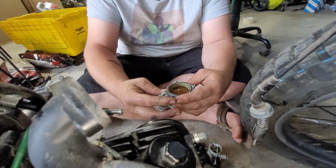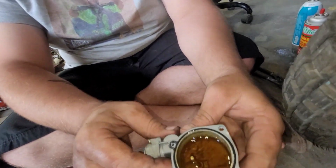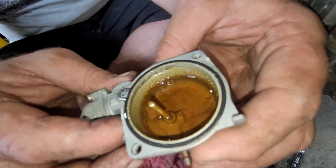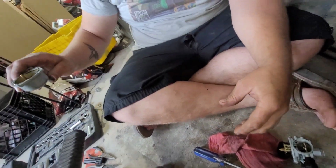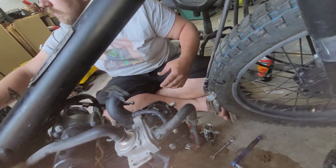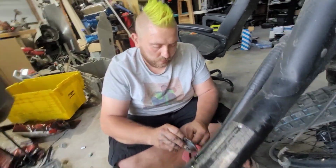Okay. So I just took the float bowl off. Look at that nasty looking fuel in there. Let me try to get a little closer. It's pretty gross in there. Oh, yeah. You can see it. It looks like Shrek Swamp in there. So I'm going to dispose of this the right way. There we go, taken care of. I just disposed of it. Don't worry, it wasn't on camera.